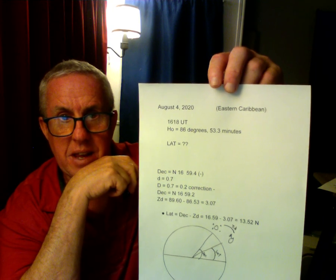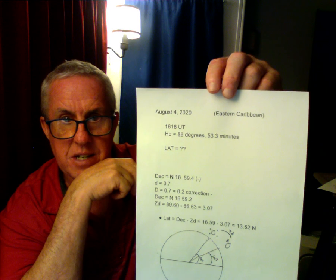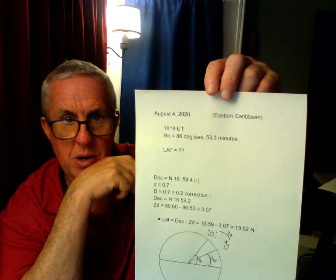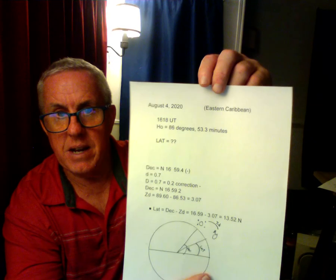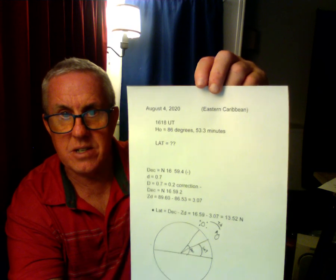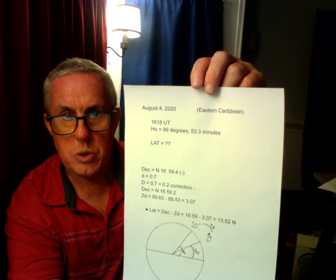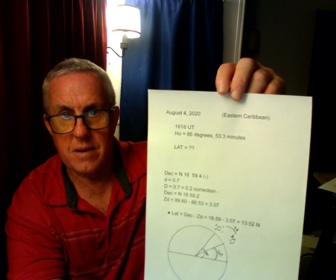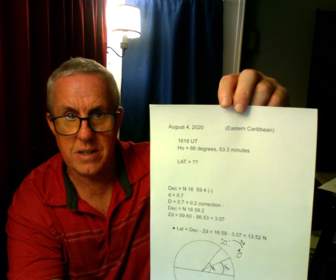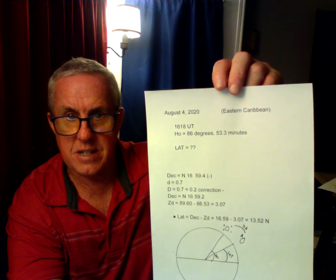Well, we go into the almanac at August 4, 1600, and we find that declination is north 16 degrees 59.4 minutes. The D number is 0.7. We go in the back of the book to the increments and corrections. We find 18 minutes, and we see that if the D is 0.7, the correction is 0.2. So our corrected declination is north 16 degrees 59.2 minutes. We subtracted it because from 16 to 1700, the declination is decreasing. Our ZD, our zenith distance, is of course 90 degrees, 89.60 minutes, minus 86.53. So that's 3.07 is the zenith distance.